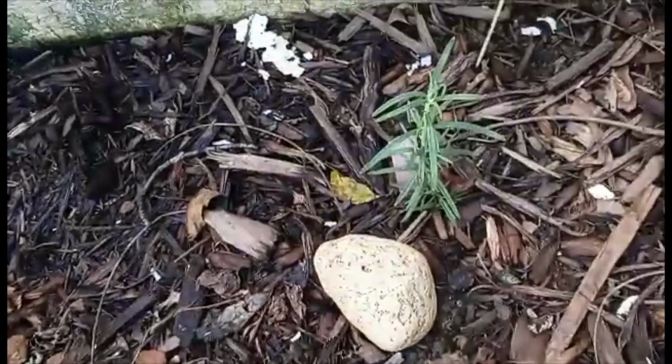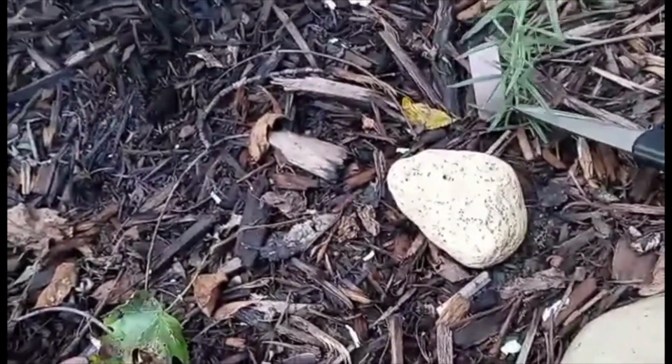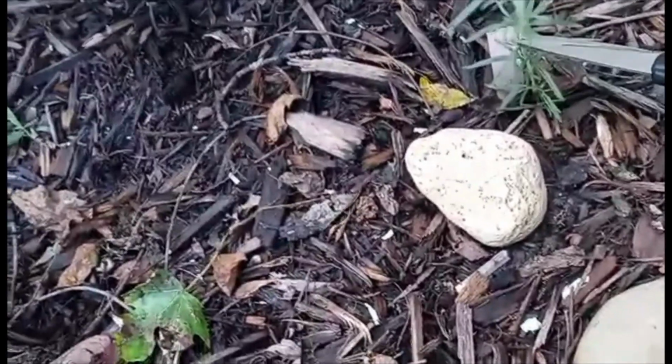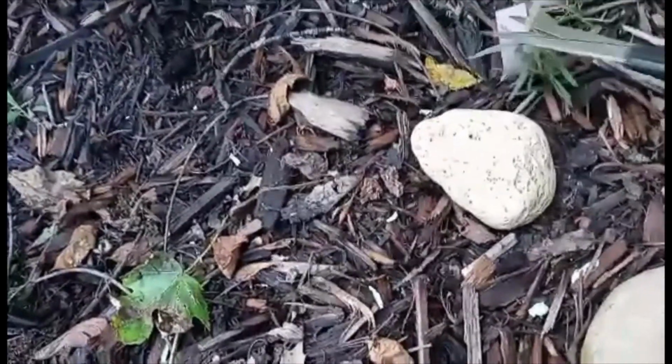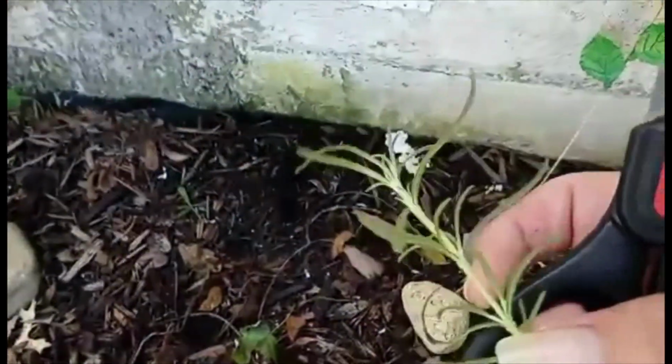This little guy here, I did not think was going to make it. When we transplanted him, he was only like this tall. So we're going to not take all of it. Just take the top part off. And that is our rosemary.